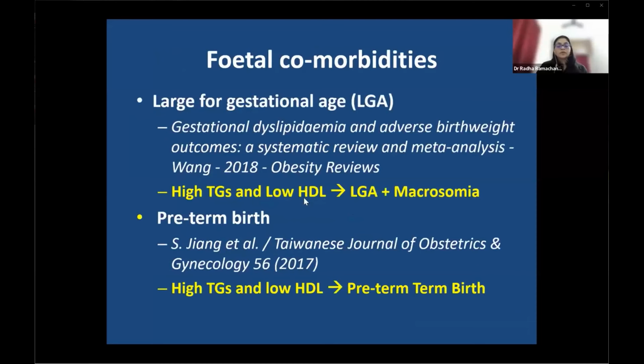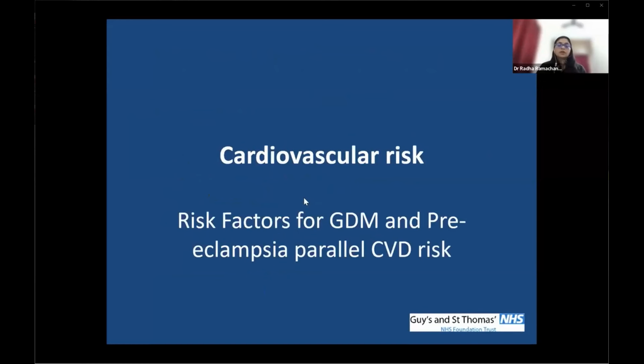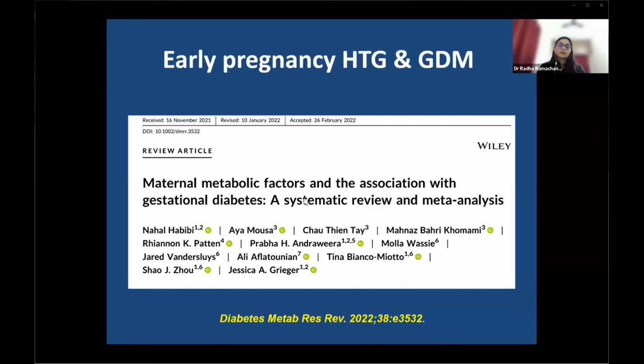But there have been a number of studies that have looked at fetal comorbidities, including large for gestational age and preterm birth, and high triglycerides and low HDL have an increased risk of large for gestational age and preterm births. In terms of maternal comorbidities, if we look at cardiovascular risk and then we look at risks of GDM and preeclampsia, a number of risks parallel cardiovascular risk, and therefore it is no wonder that a number of studies have looked at lipid profiles and dyslipidemia and its association with maternal comorbidities like gestational diabetes.